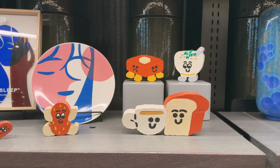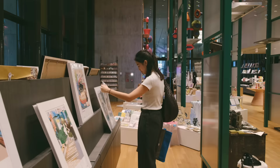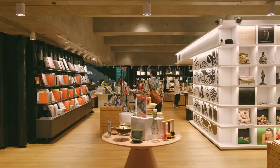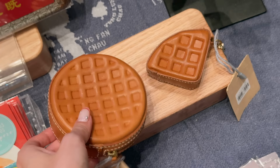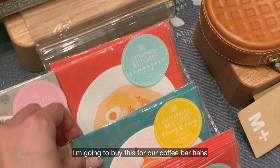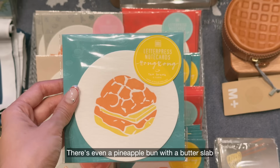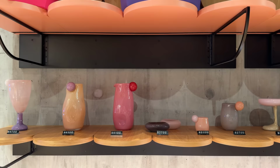Oh my goodness, this French toast is adorable! Look at this, my favorite snack, the gakzai bang in a coin purse. Oh, this one's adorable. And if you're a fan of the Hong Kong egg waffles, they have a coin purse for that too. Yeah, these are the bonbon candy collections.